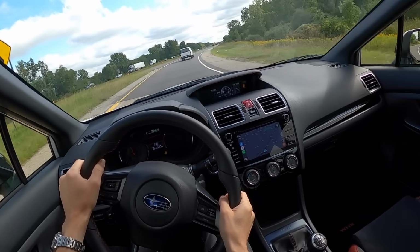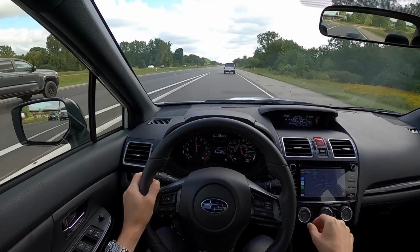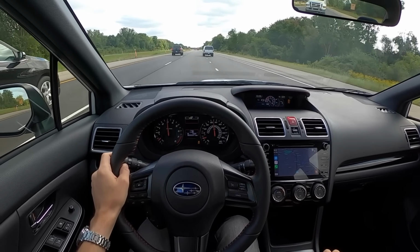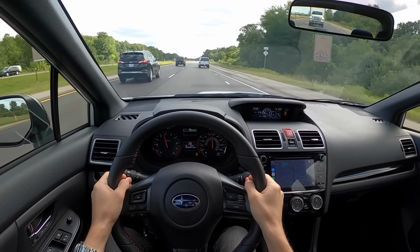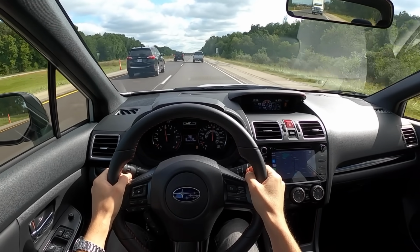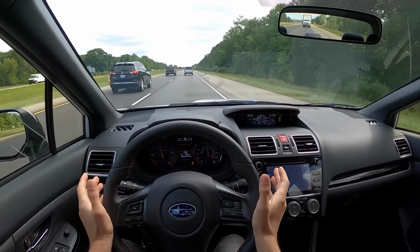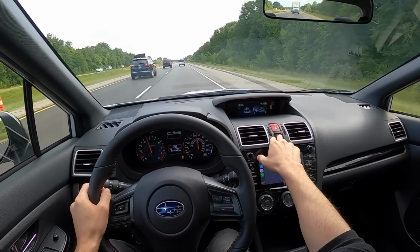The gear spacing in this is fantastic. It lets you utilize and enjoy this wonderful 6-speed manual transmission. The revs do sit a little bit high on the highway. You're pretty much cruising at 2,600 to 3,000 RPM. But I've been averaging around 27, 26, 28 mpg all week, at least on the highway. Day to day, it's probably closer to 23, 22.